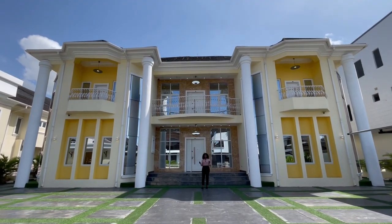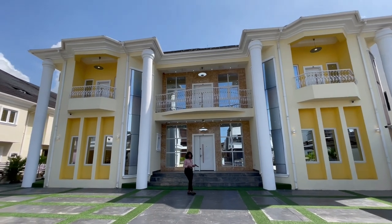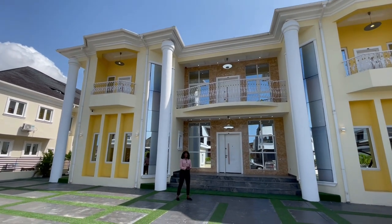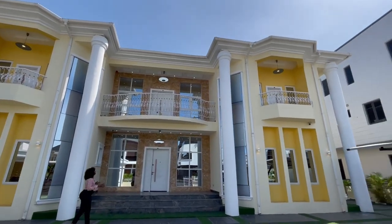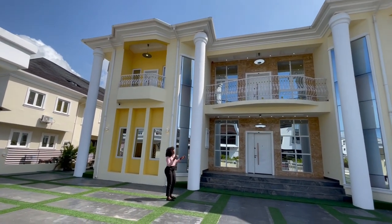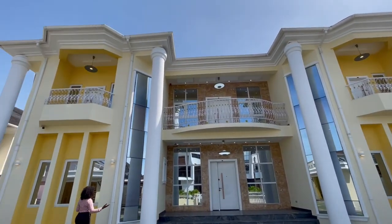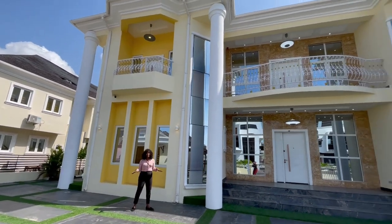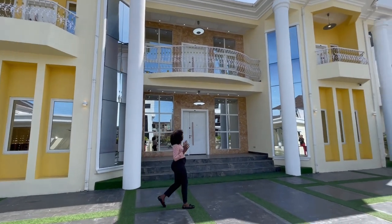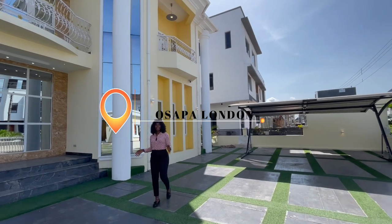On today's episode, we'll be taking a tour to see not the regular contemporary design, but this mixture of modern and gothic theme house. As we can see the colors, from the railing design, the ceiling to floor windows, the beautiful aesthetic lights. So I would just like you to join me as I take you on a tour of this beautiful and wonderfully built house here in Osapa, London, Lekki, Lagos.